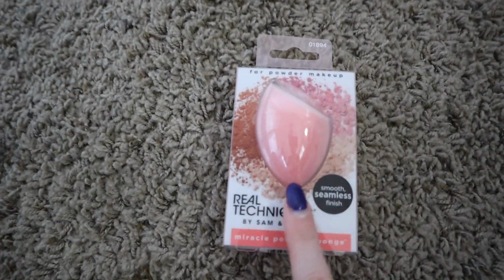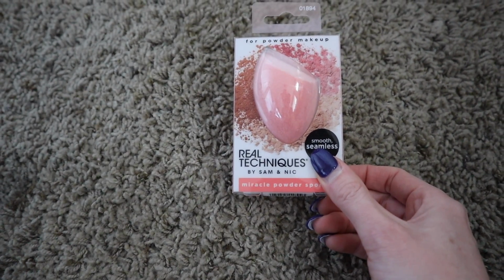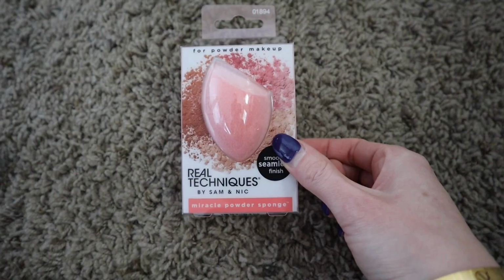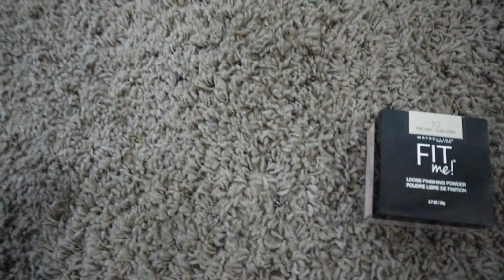I also have this in the drawer, which I'm going to keep. This is the Real Techniques Miracle Powder Sponge, which I bought at Ulta, and I'm planning to do a video on if you guys are interested in trying out a powder sponge. And then let's look at all of the powders.